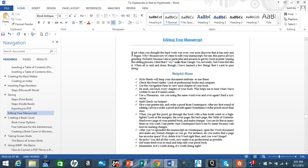And if there's something that I'm noticing that doesn't look right, and honestly, I don't know how it happens. I swear my Microsoft Word has a mind of its own. I'm pretty sure it's not user error. Basically, it's the computer's fault. But anyways, style sheets will help you keep it uniform.